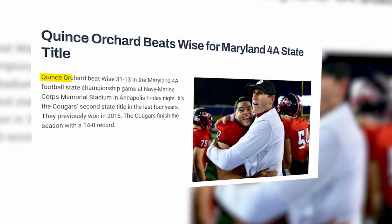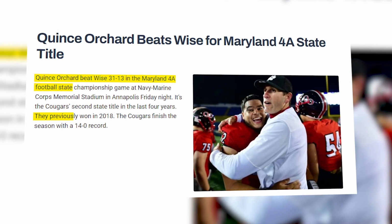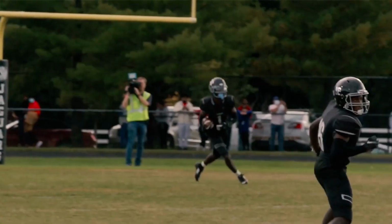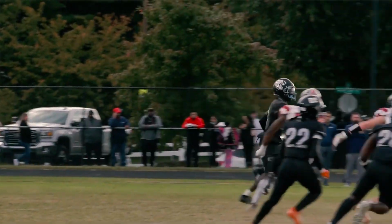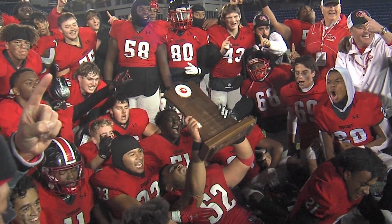And QO was the Maryland 4A state football champions in 2018 and 2021. So if you're into Friday Night Lights and all that high school football fun, QO has everything you need. The games between all of the high schools is always a lot of fun.